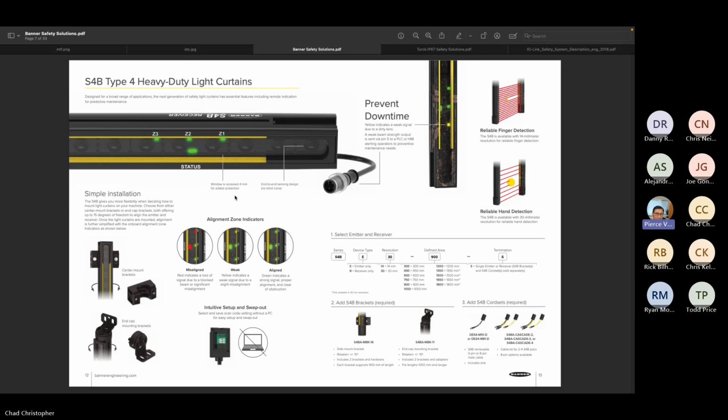Okay, so that seems to me to be the competitor we run into the most at the OEM level. So for those of you in that market, when you find that type of opportunity, come talk to us about the S4B. Banner has gotten really competitive price-wise with Keyence. I've run into situations in Northern California where Banner's not been as shy about lowering price on items, especially when competing with Keyence. Yeah, they know what the street price is, and they built this to compete.